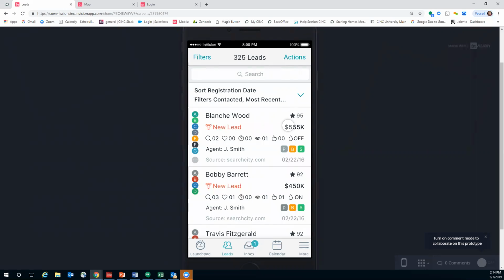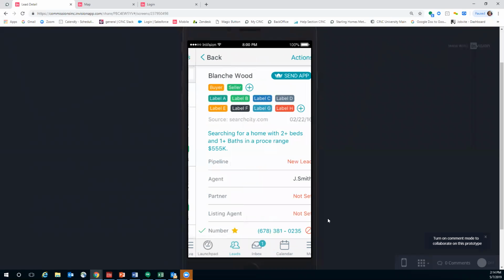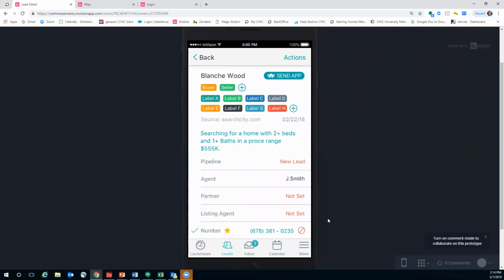If you click on the name of the lead, it's going to open up their profile here. In the upper right corner, there is a button that says Send App. We're actually going to get ready and go over that app in just a second, but this is the Etta app, which is the mobile version of your website. If you click this, as long as Blanche here has a good working phone number, you can actually automatically invite them to download the mobile version of your site via text.